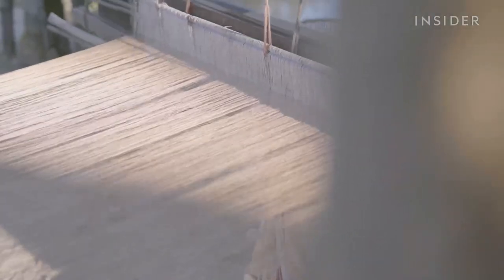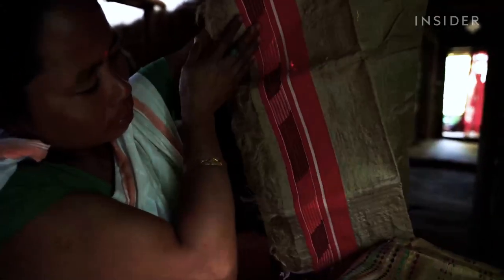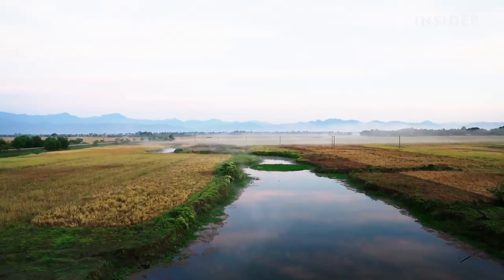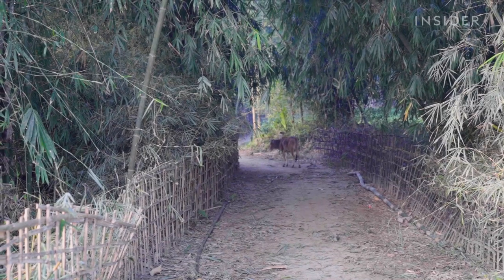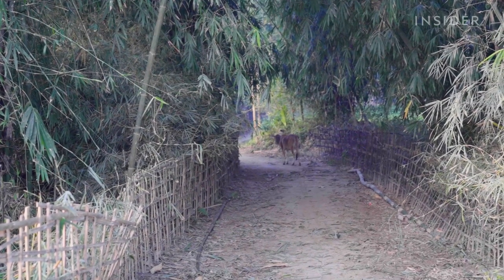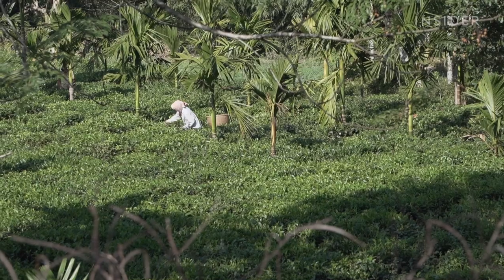Some of the most intricate saris made from regular silk can cost $250 in India, but the same design on a Muga silk fabric can kick the price up into the thousands. Muga silk is the pride of Assam, which accounts for almost all of India's Muga silk production, but the profits are limited.